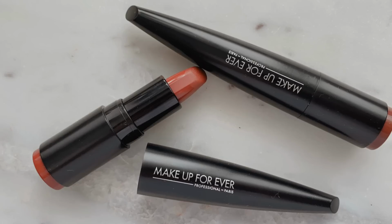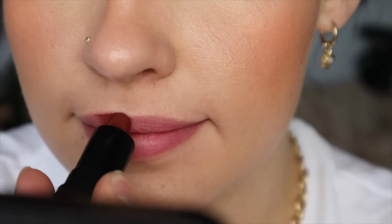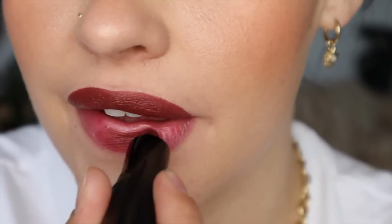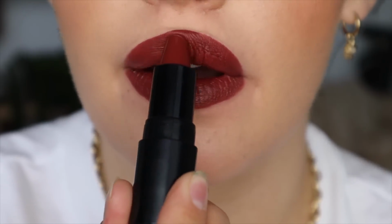Moving on, I have two from Makeup Forever. These are a newer formula from them. They're the Rouge Artist lipsticks, and they come in this really fun packaging. I really like the way they look. It really stands out in the collection because of how unique of a shape it is, but when you take off the lid, it is just like a normal bullet size.